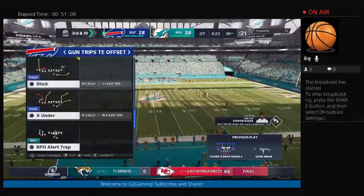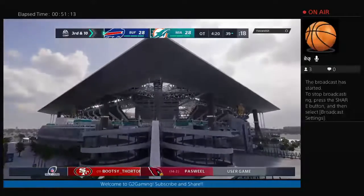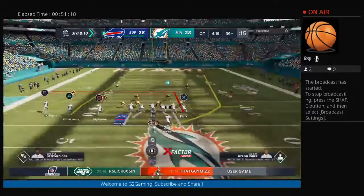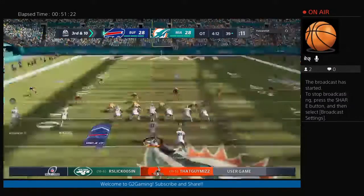Operating from the gun, Allen. And he completes it to the tight end, Knox. And he is going to have a Bills first down as they're able to get the 3rd down conversion. Allen and Knox teaming up there for a Buffalo first down.